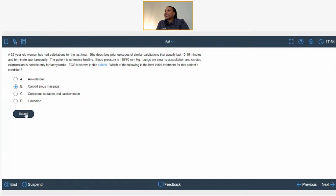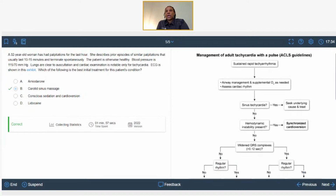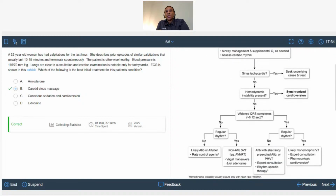The answer to this question is B, carotid sinus massage. Now we'll come back to this ACLS guideline for management of adult with tachycardia. So let's take a look at the explanation.